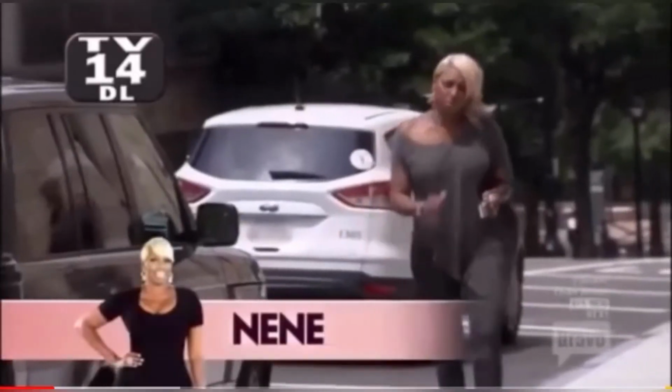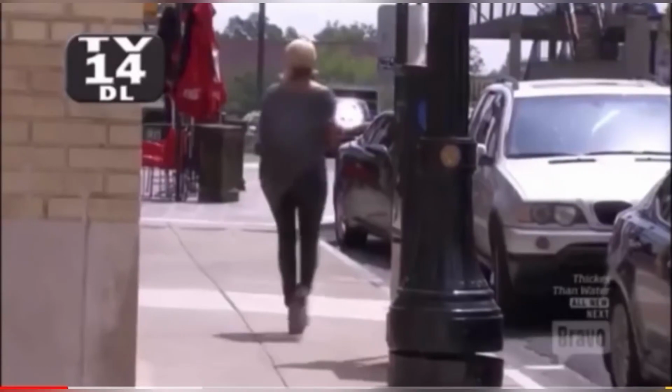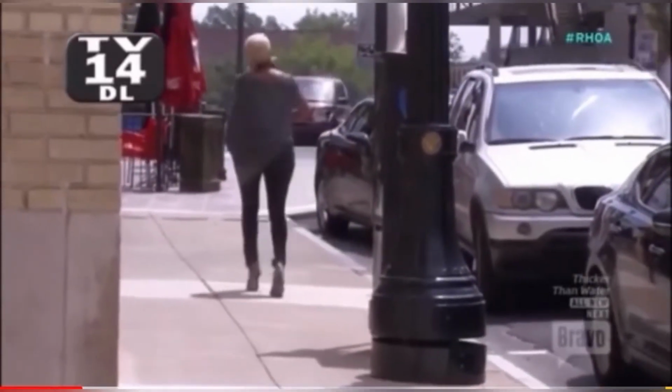I also love the material. The only disadvantage was, oh my gosh, the ghetto. Down there, it's super, super big. I took the large, but I super love it.